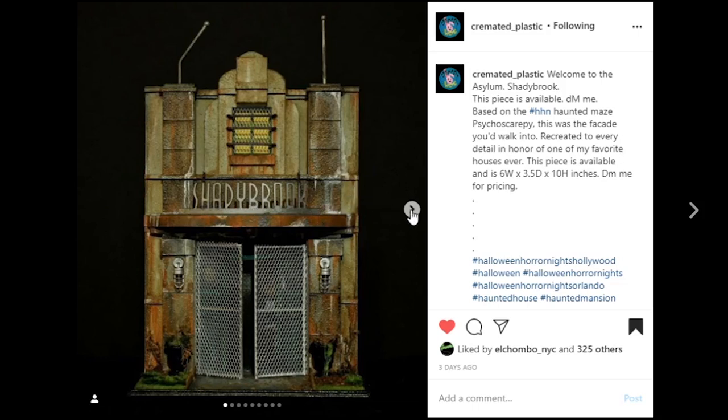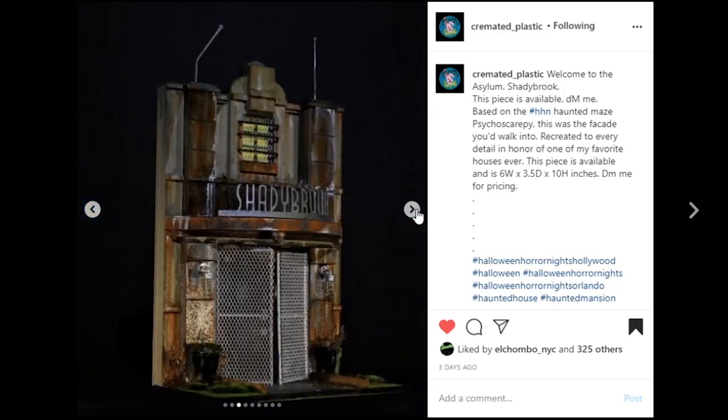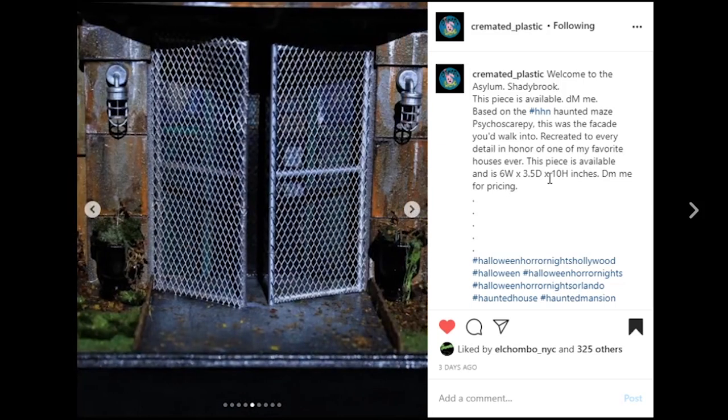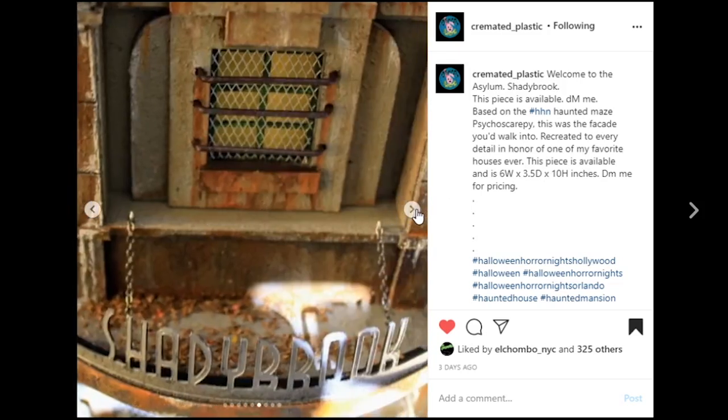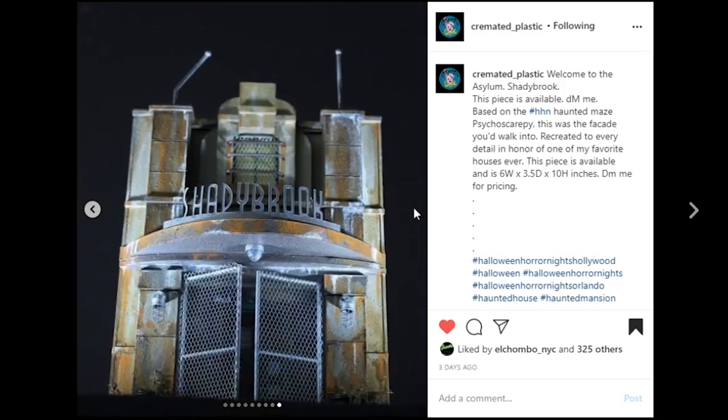I love that window. Oh, everything about this thing is so cool. The lighting on this picture, you really did a great job on it. It's just amazing. You've done an amazing job. So DM them if you are interested in this piece, because it is so nice. Look at the details, the leaves that have kind of built up over years. You've got some nice chains to hold the sign up, which is awesome. The attention to detail on here is second to none.